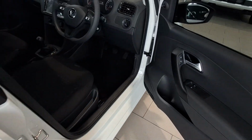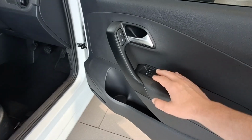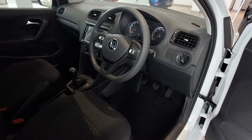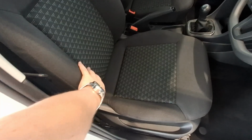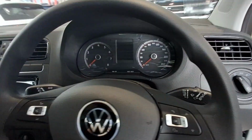Okay, let's jump in. Let's have a look at the door over here. So yeah, you can see standard in front, you get your electric windows. So let's quickly see what it looks like on the inside. Let's jump in. Look at the seat first. Very, very solid, guys. This material will last you many, many years. So there we go. Let's jump in.